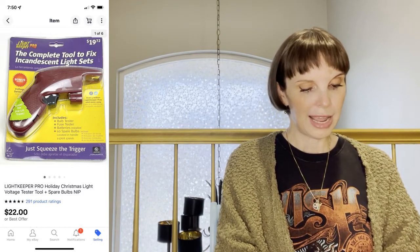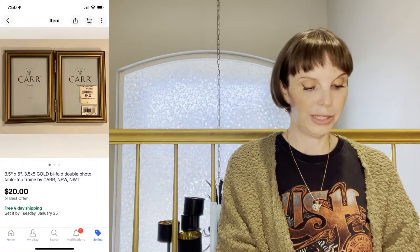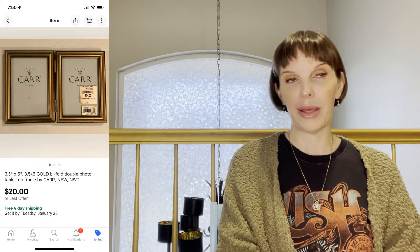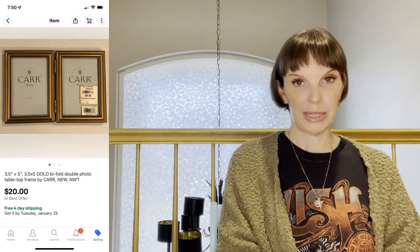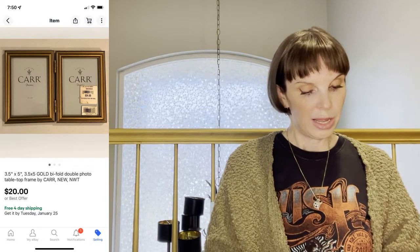Next up is an item that we acquired from our other business. It's just old stock. It's a 3.5x5 bifold frame by the brand Car. It's sold on best offer for $20.